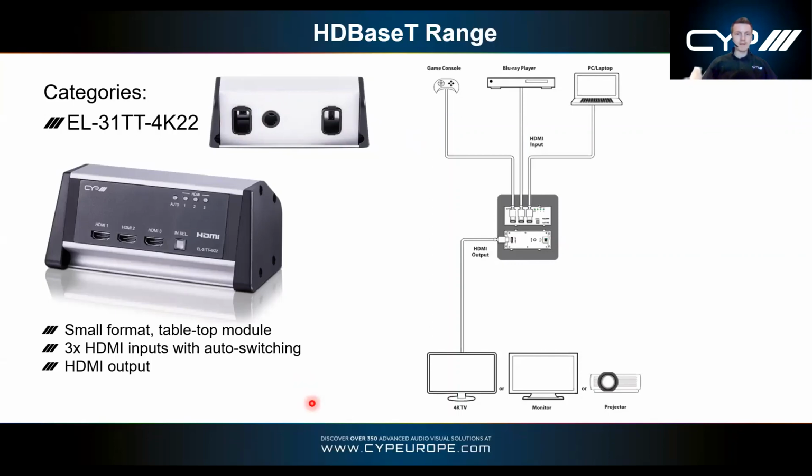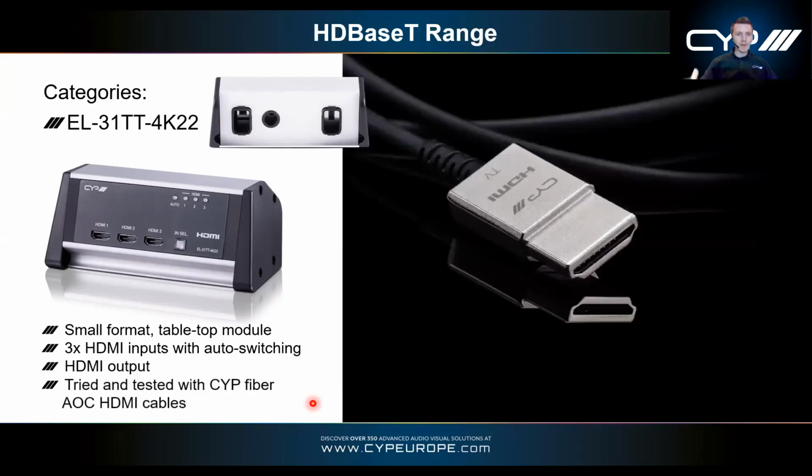So yeah, as Kev said, that's the arrangement on the back of the unit. We've specifically designed this to work with our AOC, our active optical cables. You can see a picture of one on the right hand side there. If you've seen these at shows like ISE, or if you've ever ordered these, if you're one of our distributors, or if you've purchased one of these from one of our distribution partners, they are incredibly small. The HDMI head for this active optical cable is incredibly small.